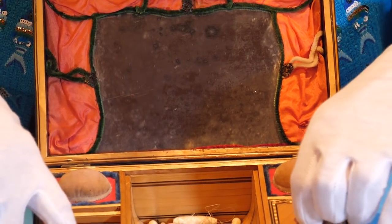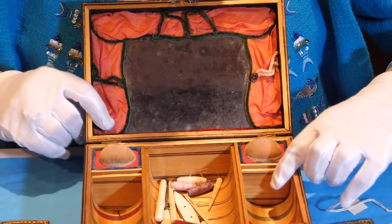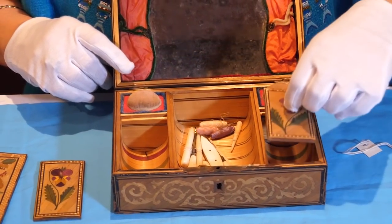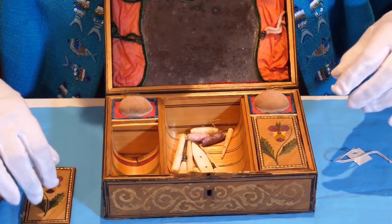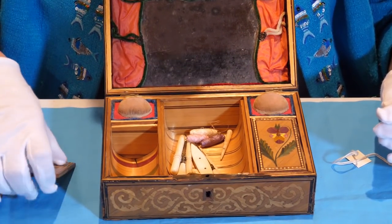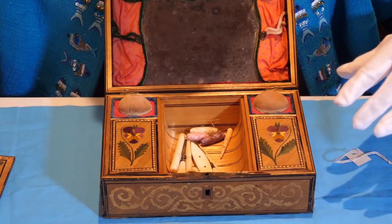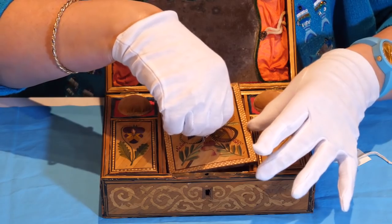Look also at the beautiful work that's done in here on the sides of the box. And again, a mirror, just an exquisite piece, a little tiny one that could be taken with you very easily. And we'll talk about some of these other implements when we see them, other implements similar to that later.